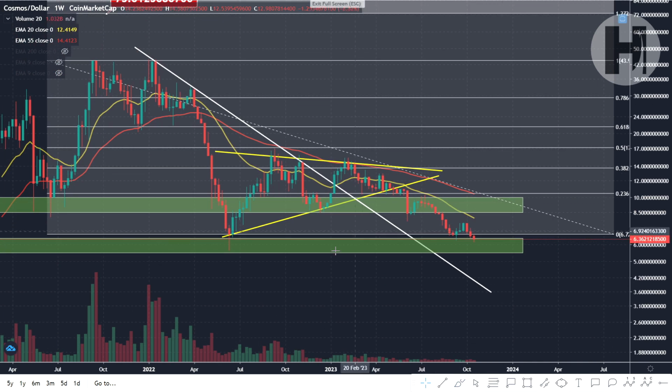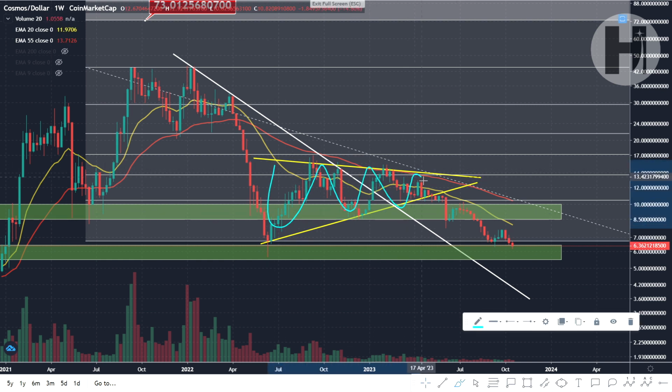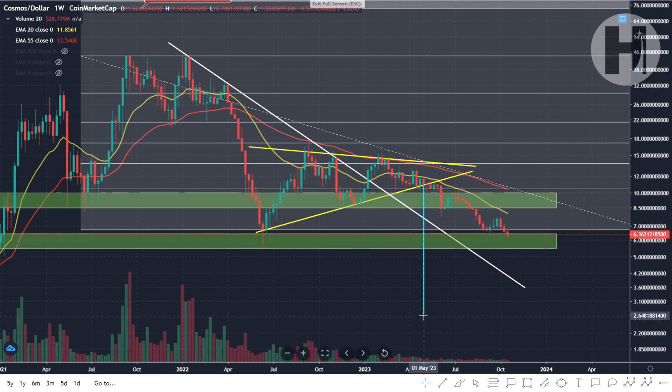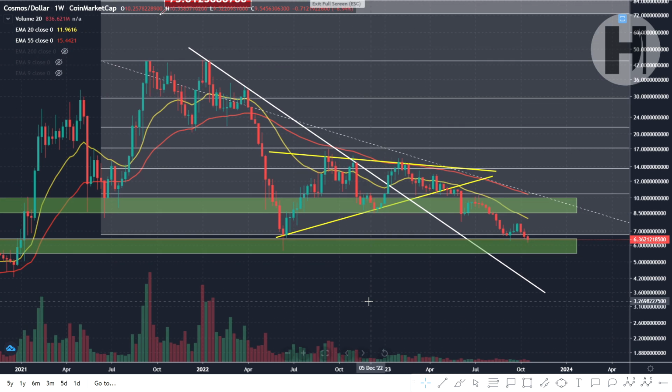And as you can see, we lost this symmetrical triangle here, and we got squeezed back down. If we take a trend line to measure the breakout target or breakdown target, you can see that it's going to put us at roughly $2.64. So from where we are right now, that is a 57% correction. I don't think we're going to be dropping that much unless something extremely massive happens in the world that dumps essentially all of the financial markets.